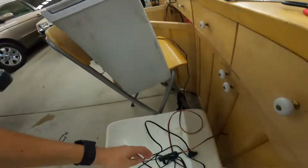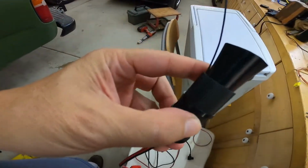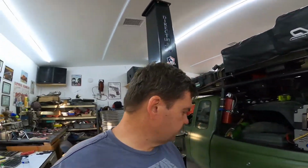So I made some mods to the refrigerator. Turns out the cable that's included with it wasn't very good. There was a lot of power loss through it, and I didn't want to cut it, so I made this little dongle thing. I normally use Anderson connectors, which look like this, and I made an adapter for a cigarette lighter plug, but the original cord is really thin. It's getting a voltage drop.